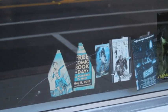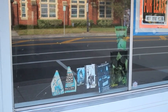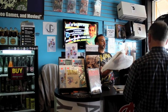Other comic shops, such as Pop City Comics on Edgewater Drive, were forced to move, while others thrive in their locations. A Comic Shop on South Cimarron Boulevard across from Full Sail is one such business.